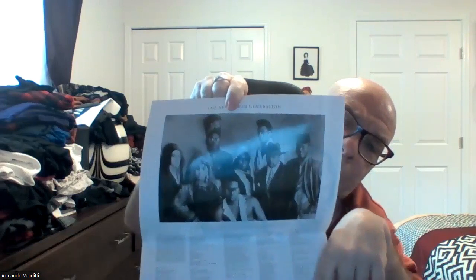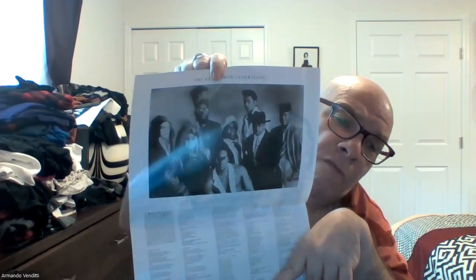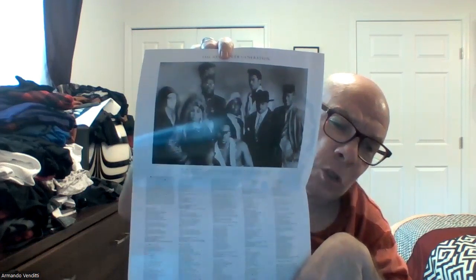Here you have the black and white shot of the New Power Generation. In this, you also have lyrics for the tracks. They are so small. I don't even know why they bothered to print them out. They are so minute, you need a magnifying glass to read them.